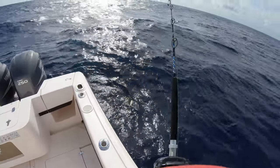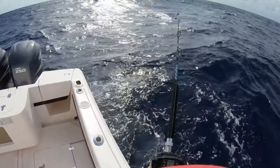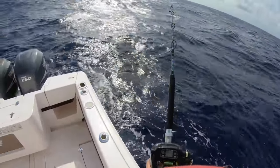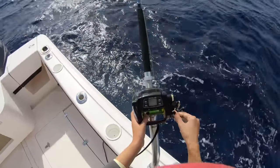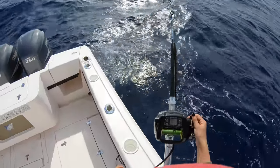We're watching the rod tip, we're looking for bites, small little taps is all we're looking for. And when we see those, we're gonna lock the spool up and reel. There we go, those are bites, those are bites. Ready? Reel. All right, let's try that one more time.